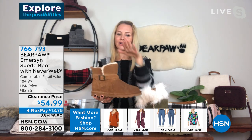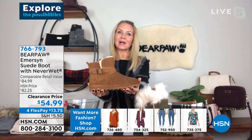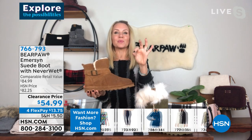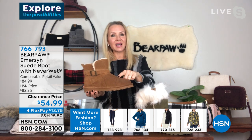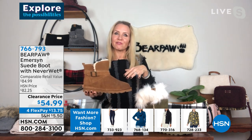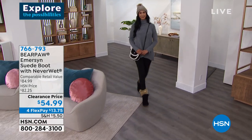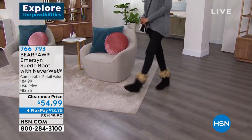So we brought in some great colors. We listened to you. You like a shorter shaft boot, and we made this one just for you. A couple of colors have already sold out, and when we do exclusive designs, when they're gone, they're gone. A lot of times we won't remake it. We'll bring back some fan favorites, but when we make a brand new boot just for you, a lot of times we can't get it in. So if you love this boot, get it now.